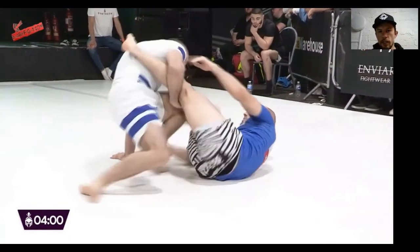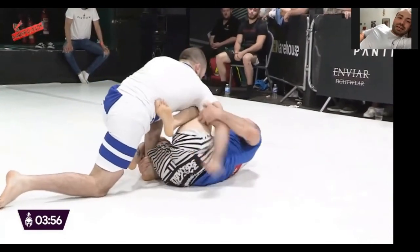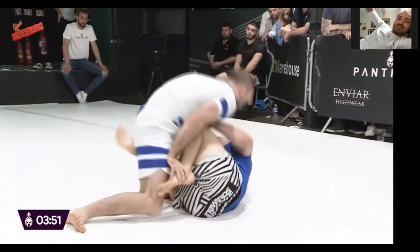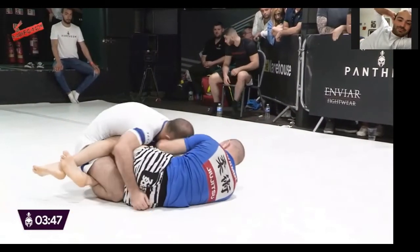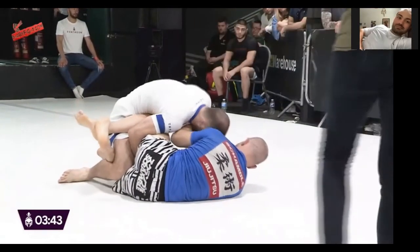He's got really strong frames, hasn't he, Lloyd? Yeah, it was really hard to get underhooks on him or stay close to him. Every time he was kicking me away and still generating space. So there again, you've got to be persistent with it and just continue to lean.